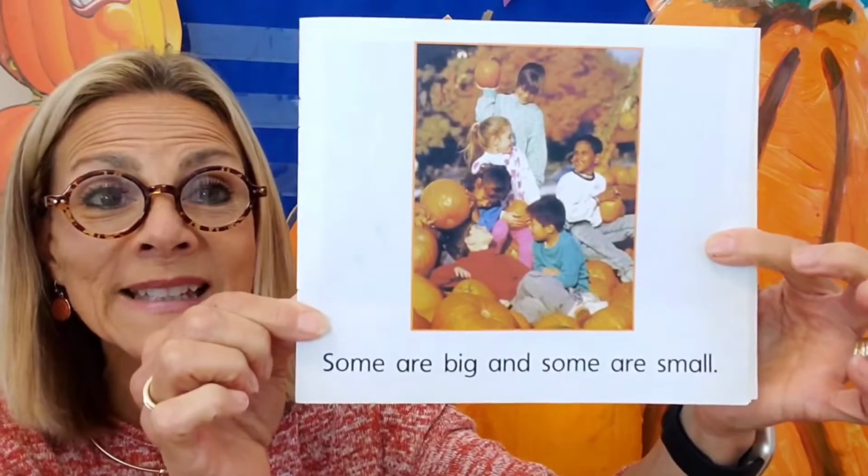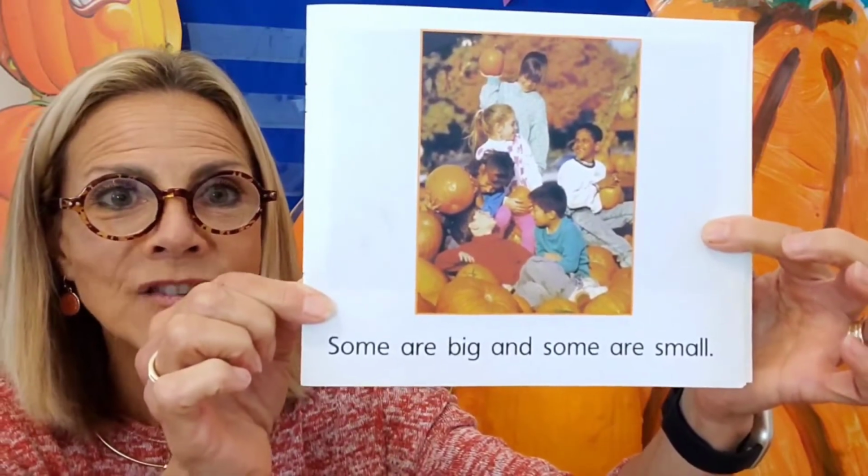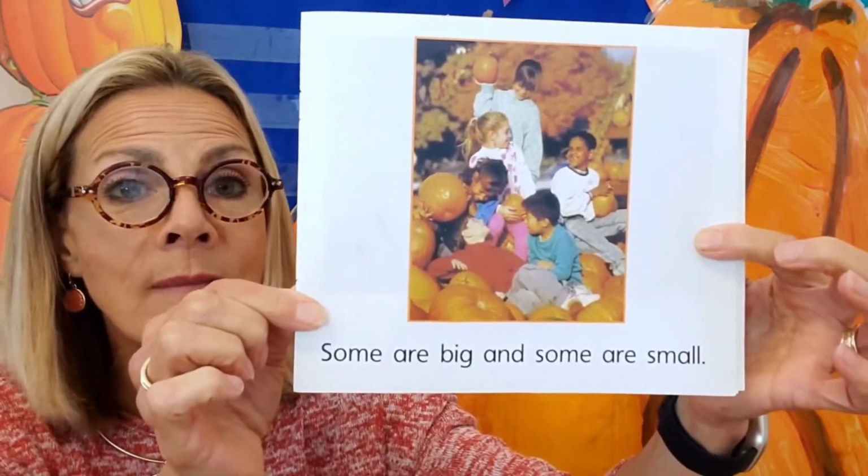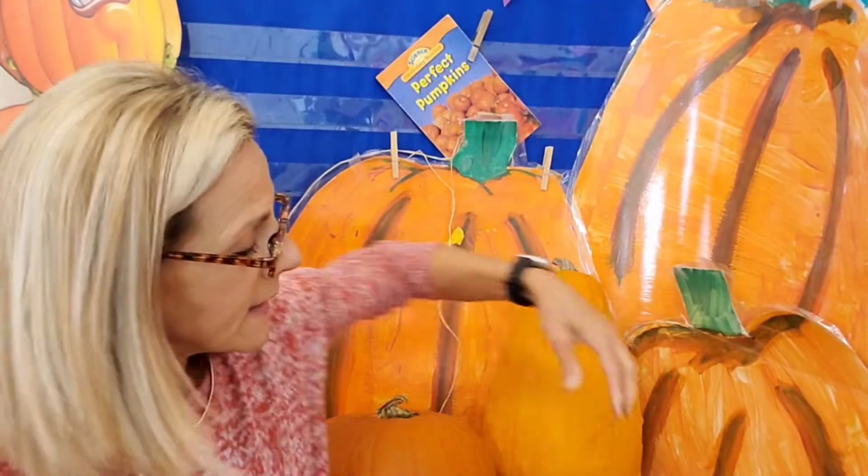And there's some kids at a pumpkin patch. Some are big and some are small. Different sizes. And we've even explored that. Different sizes, different colors, different shapes. Who doesn't love a pumpkin? Come on.